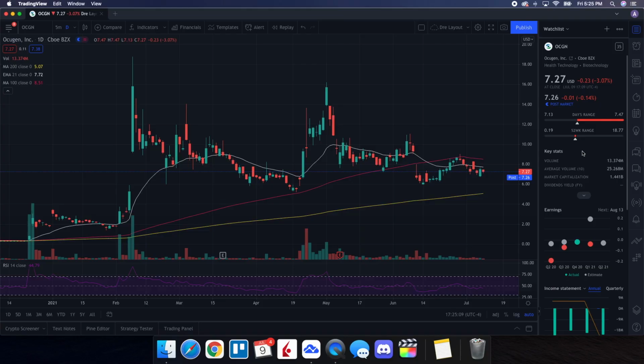So we're going to be doing a technical analysis for OCGN. Let's see how it performed on the day. It ended up closing at $7.27, being down 3.07%. On the low, it tested $7.13, then on the high, testing $7.47. The chart that we're using is a 1-year daily chart, and we want to see how it's lining up with our indicators.